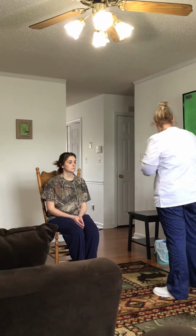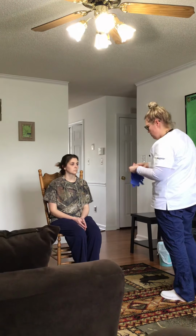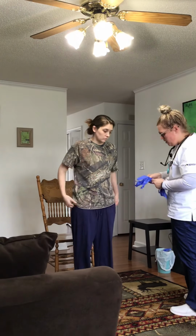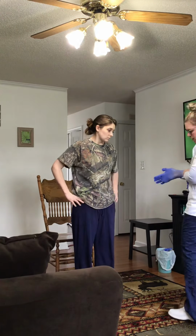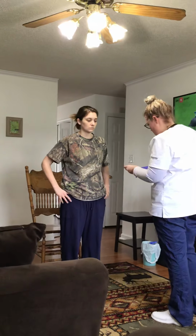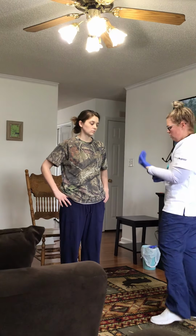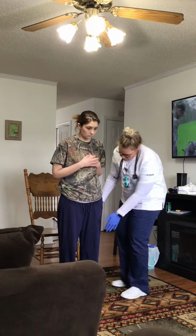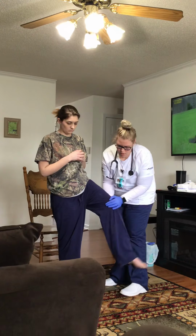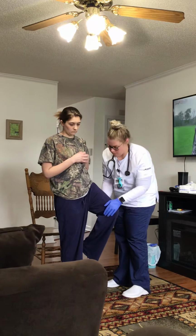And moving down to your legs. Can I get you to stand up one more time for me, please? Perfect. Her legs are equal in length. They're the same size as one another. One's not larger than the other. Alright. Just going to do some range of motion. I'm going to have you pull your knee up and go back and forth with it. Perfect. Full range of motion of that knee. No crepitus noted. I would do this bilaterally.